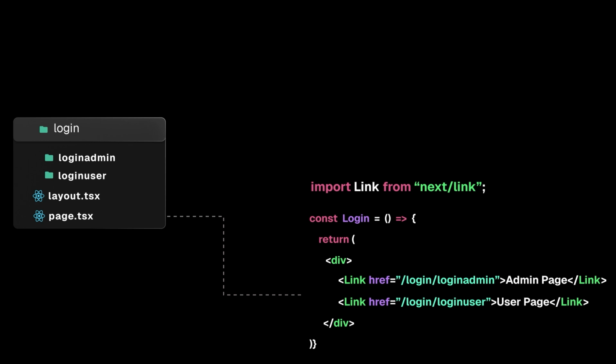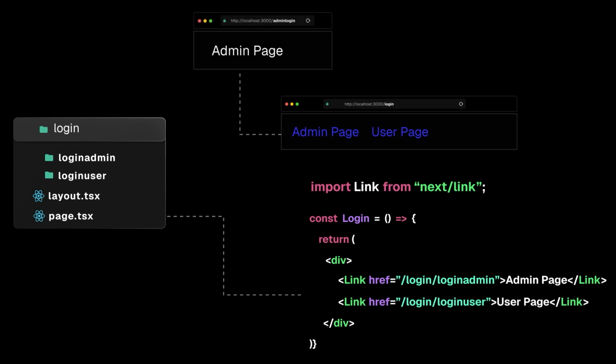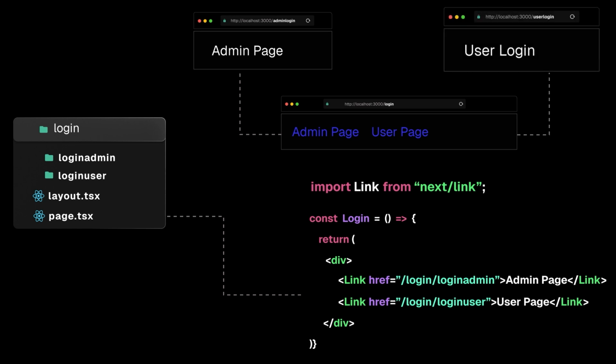And when somebody clicks on the admin page, we will redirect them to login and then login admin. And when somebody clicks on the user page, we will redirect them to login and login user. So now let me go ahead and go to localhost:3000/login, and now we will see the admin page and also the user page. So when somebody clicks on the admin page, they will be redirected to the admin page, and when somebody clicks on the user page, they will be redirected to the user page.